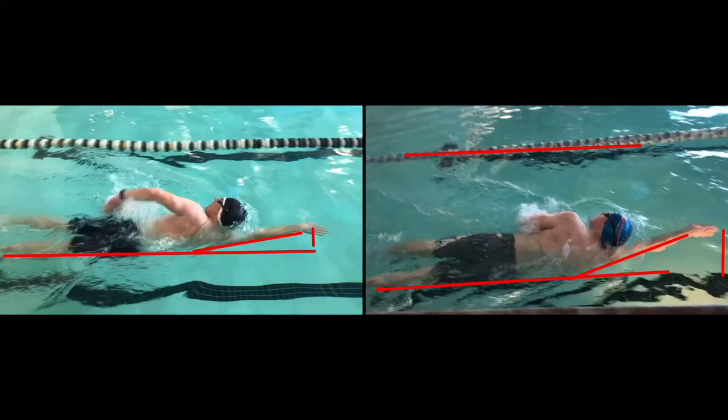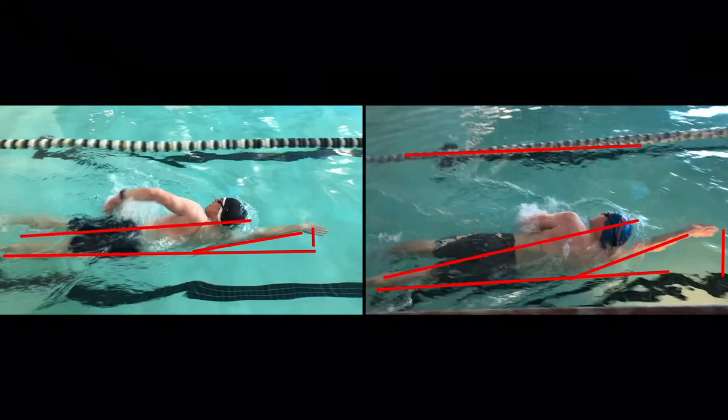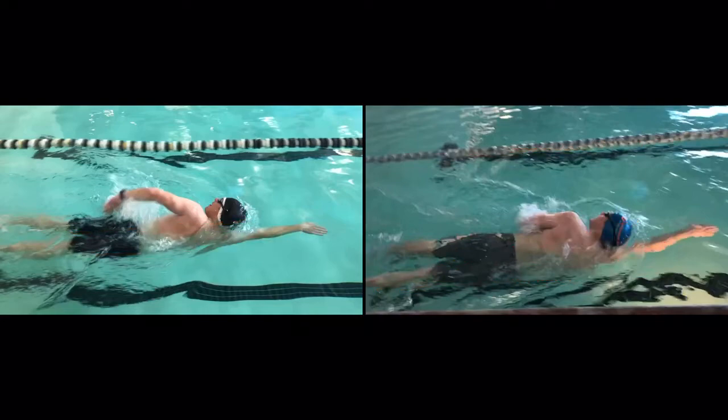The other thing that high arm does is that it will tend to bring the front end of the body up, and then you start to get a body line that is not parallel in the water. This one's a little bit better, more horizontal in the water. So you can see that his body line is definitely getting better as we have been working on this quite a bit.